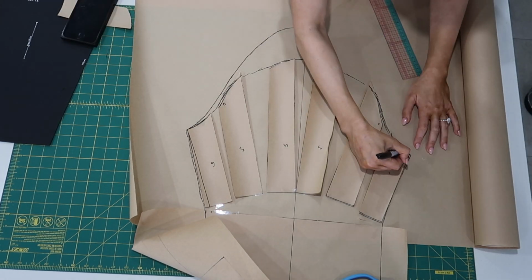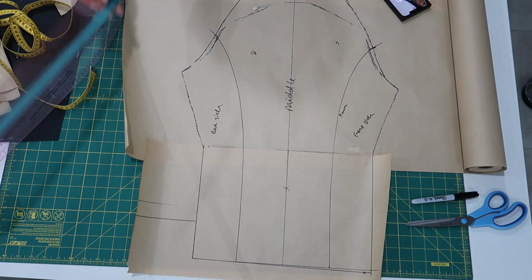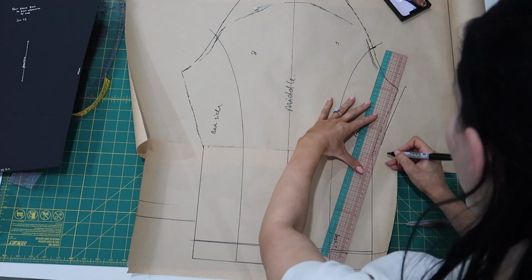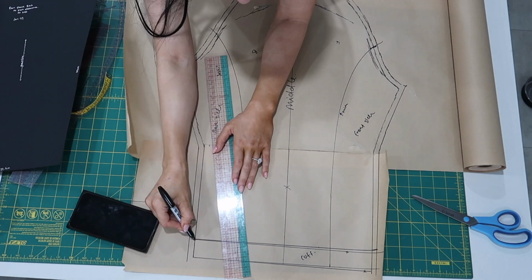So I used my basic sleeve block. What I did is cut the top half off, and I used the slash and spread method to get more volume in the upper part of the sleeve. And this means that I'll have to gather quite a bit of fabric into my shoulder seams, but this will give that really cool leg of mutton effect that we see on the original dress.